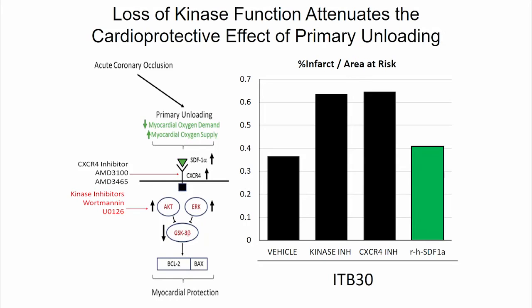So the next question was, how important are these kinases? So in this set of studies, we actually went in with an over-the-wire balloon system, occluded the artery, and then through the over-the-wire system delivered inhibitors of specific kinases in the RISK pathway. And what we found was that in these 4 bars, all of the animals had unloading for 30 minutes before reperfusion. And in the second bar, you're seeing this inhibition of AKT and ERK kinase. And in the third bar, you're seeing inhibition of the SDF receptor CXCR4.